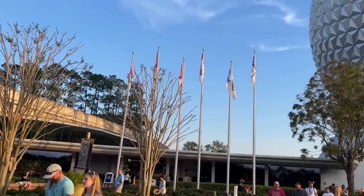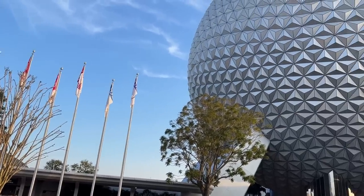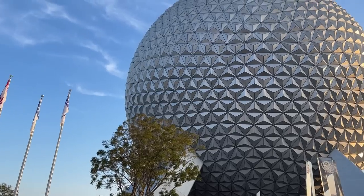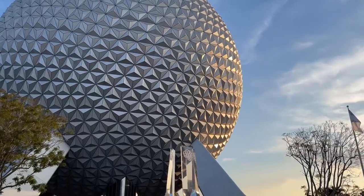wait times. On average, wait times are longer here in Walt Disney World just based on what the crowds are. There's a couple rides in Disneyland that get pretty long lines, but there are usually more rides in Walt Disney World that get hour plus long lines, and Genie Plus can really help you manage your day.